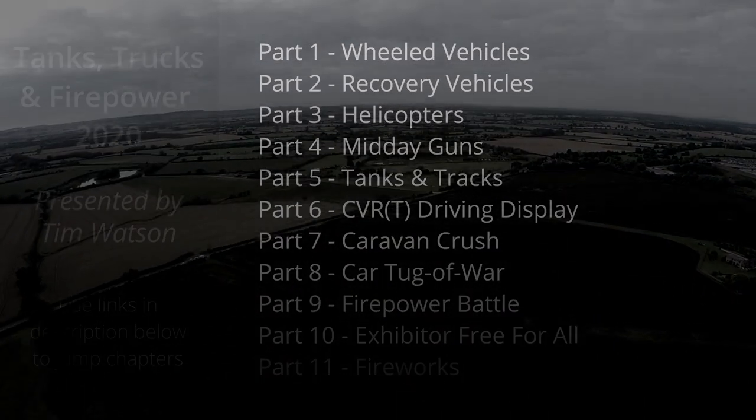Let's get started. Good morning, ladies and gentlemen, and welcome to Tanks, Trucks and Firepower, and our main arena activities are well and truly underway. We're starting this morning with our wheeled vehicle display. This is before we move on to the vehicle recovery exercise, and then we are going to have our midday guns at 12 noon. Make sure you're ready for that. But first, we've got our wheeled vehicle display.